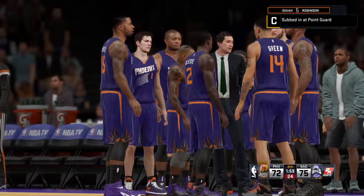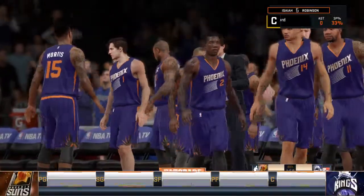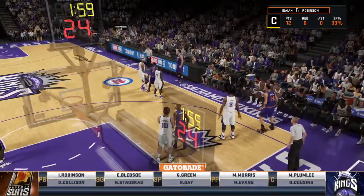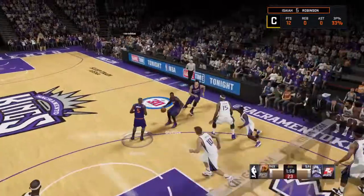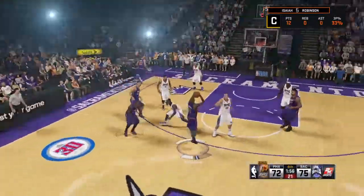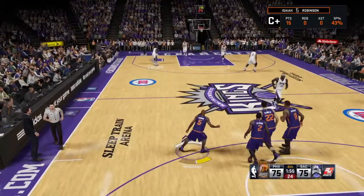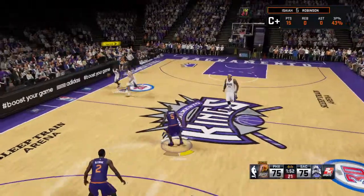Stauskas is checked in for Sacramento. Collison comes in for Carl Landry. And a change for the Suns. Back in for Goran Dragic. 1:58 left in the fourth quarter. Robinson for 3, and that is good. Robinson's got it all tied up now for the Suns. Boy, they've come out of halftime just smoking hot from behind the arc.